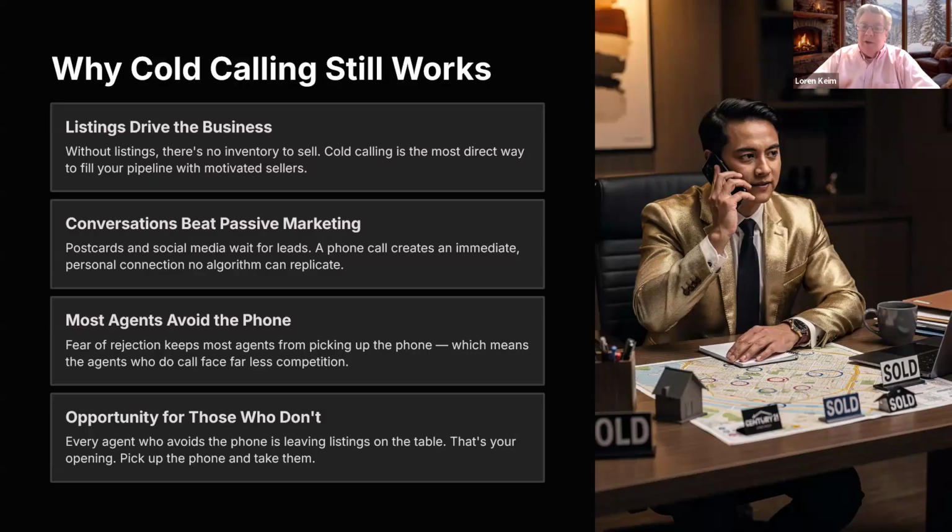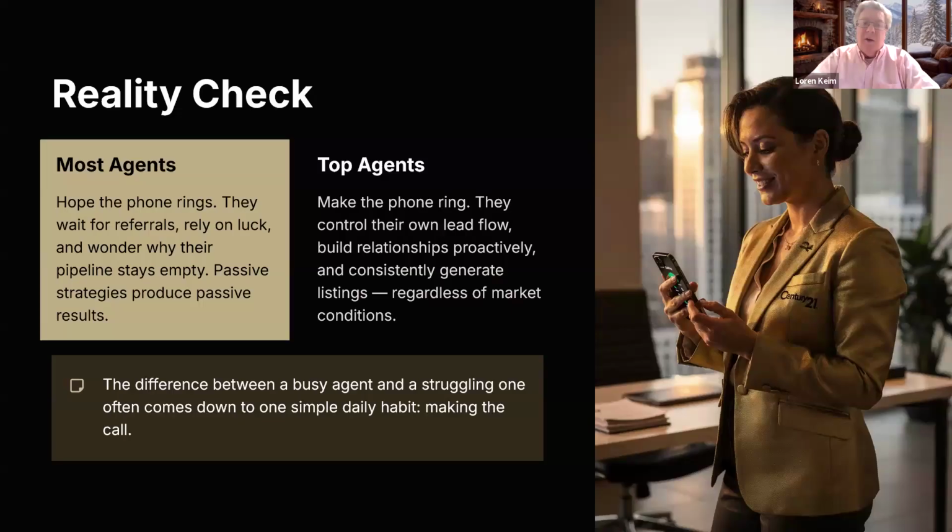Listings come from conversations, and the more conversations you have with homeowners, the more opportunities you create. So agents who are willing to make those calls consistently often have a major advantage over people who aren't. The big difference between how most agents operate and how a top producer operates is that most agents wake up in the morning and hope the phone rings. Top agents wake up and they make the phone ring. They don't wait for business to come to them, they go out and find it.